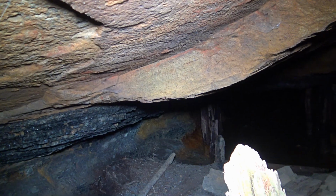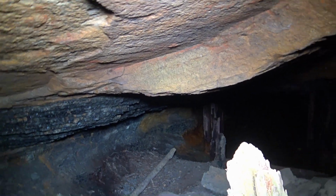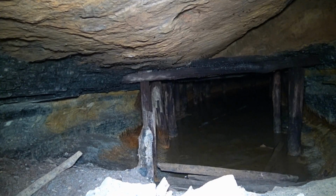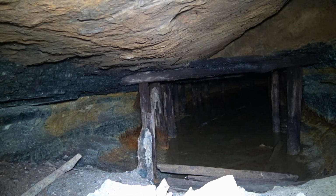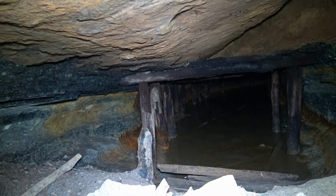There's the post right up front there. And I'm just at ceiling level right now. It looks like the mine just goes straight back. Maybe it starts to curve on. And the ridge that's right above this mine, because this mine's right on the ridge, kind of curves back that way. So that's probably how they followed the coal seam.